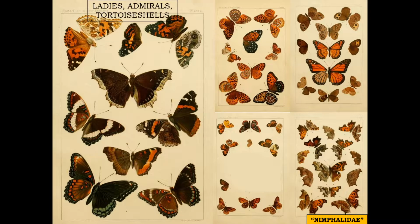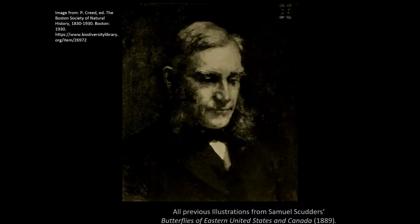And here's another group of the Nymphalidae, kind of a hodgepodge, but it includes the ladies, the mourning cloak, the admirals, the tortoiseshells. And I just wanted to point out that all of these images are from Samuel Scudder's Butterflies of the Eastern United States and Canada, his masterwork published in 1889.